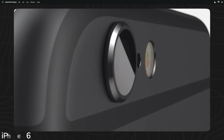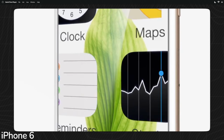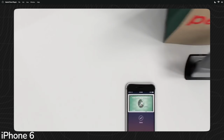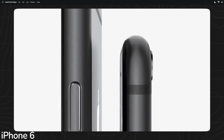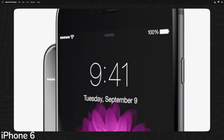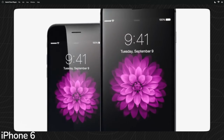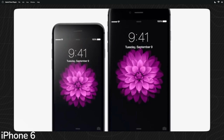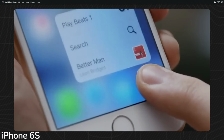The iPhone 6, the thinnest iPhone to date at that time, came with something a lot of us still use today, and that's Apple Pay. It also still happens to be the best-selling smartphone of all time, selling over 222 million units. It was also the first to introduce multiple models like the iPhone 6 Plus, giving you a larger screen to work with. The 6S brought 3D Touch, which was great before they got rid of it, and it also came with 4K video capabilities.